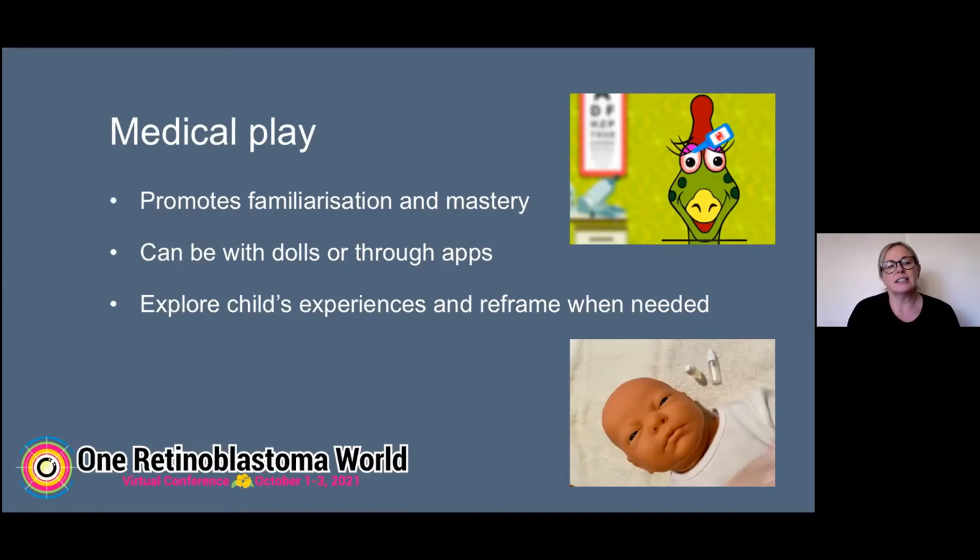So some of the things that we've implemented since child life has been involved around eye drops has been medical play, and I spoke about medical play in the last session as well. But medical play allows for familiarisation and mastery of things that are being done to the child. It gives the children the opportunity to have some of that control and do eye drops on, whether it's on the doll, like in the picture down below there.